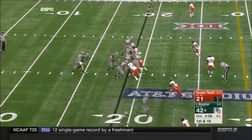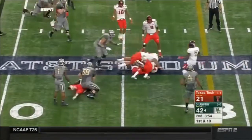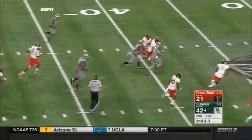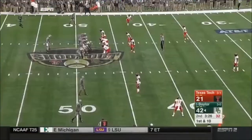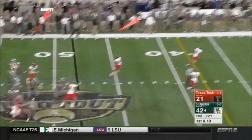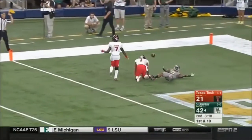Baylor starts this drive short of its 20-yard line. And a big hole for Linwood again. All the top 3 in the Heisman, the top 10 in the Heisman, as Russell is all the way past midfield. Our athletic trip, 1966. Yeah. Russell airing it out, single coverage downfield, incomplete.